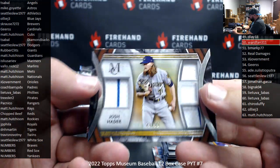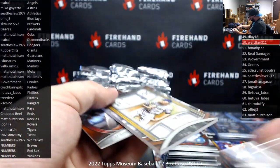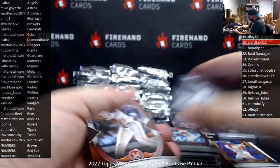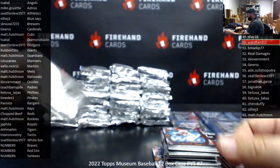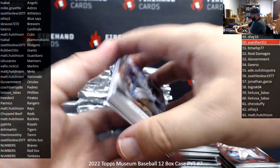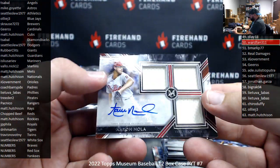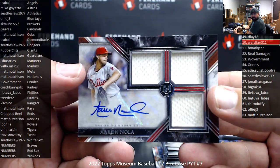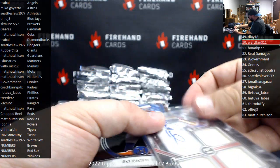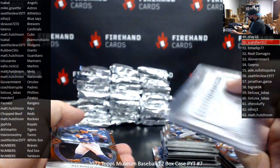I got a quad here, Josh Hader, 99 for the Brewers, S. Kraus. 72-72. Triple relic auto of Aaron Nola, Phillies. Phillies for Leotiolabas. Number to 150.